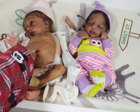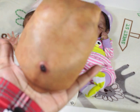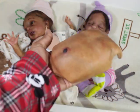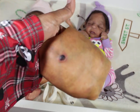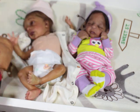And I love the way her tummy plate turned out. It really matches the detail in her face. Let me see if you guys can see. It's like highly detailed. Yep. That's her tummy plate. I love it.